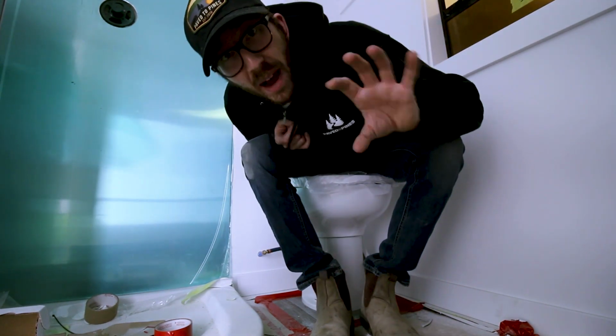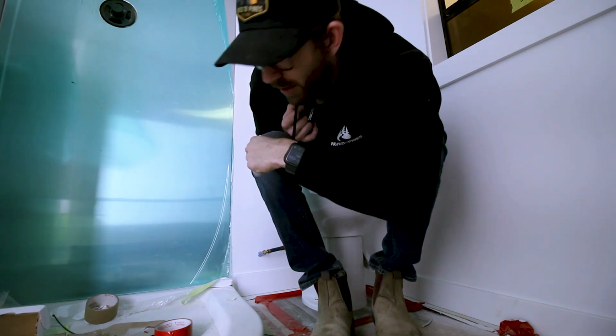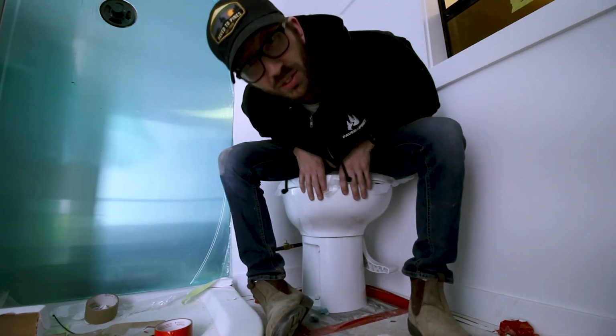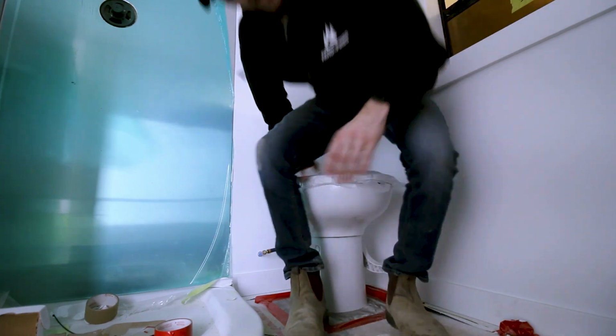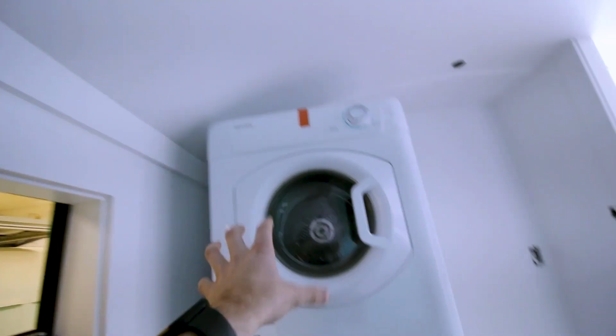Okay, so this is Rooster's bathroom. Right here we've got the shower with our stainless surround. Basically just a curtain has to be added there. This is a compost toilet. Or wait. No, I lied. This is a flush toilet in here. And right across from the toilet is the laundry machine. So we got washer, dryer, just a great little unit.